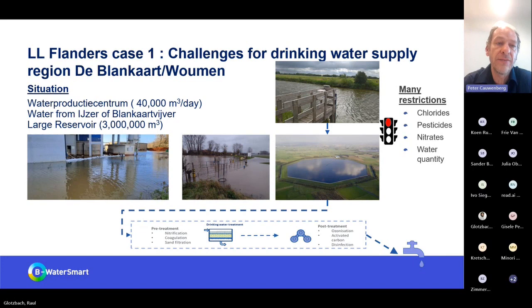So what are the challenges for our water production center in the Blankaart, Wouwmen? We use in that region, it's the western region of Flanders, and the only water source we have available is surface water. We have at that location a historical quite large reservoir, about 3 million cubic meters of water we can store. And we have a very performant treatment train to produce our drinking water, going from nitrification, coagulation, sand filtration, and after that post treatment with ozone, activated carbon, and a disinfection.